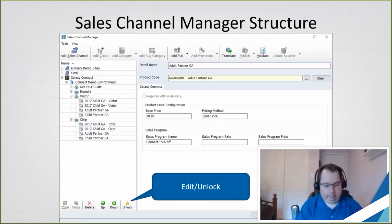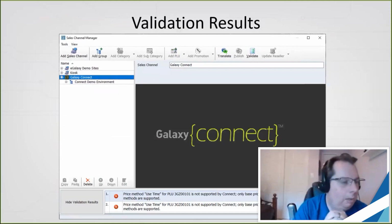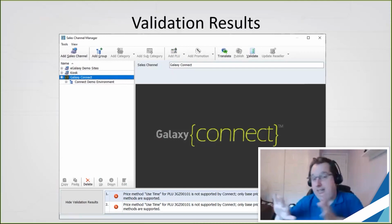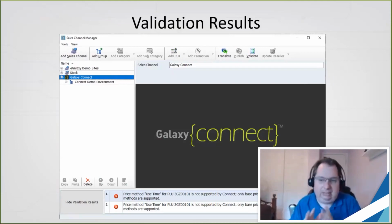Oh, you know what? I did forget. I totally missed validation, which is probably a good thing because my Sales Channel Manager is going to validate because I don't have any errors in my data. But yeah, the validate tool that you use for Web Store that tells you, hey, these are problems you might want to fix. It works for Galaxy Connect too. Different rules. Galaxy Connect operates differently, but the validate button does work.